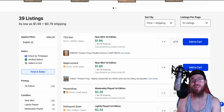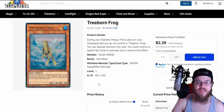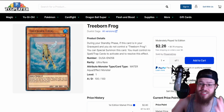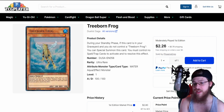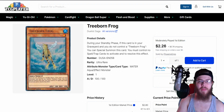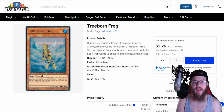I missed most of them. I got Tsukiyomi and Treeborn Frog, and that was really it for the Dusas. And I think this is a really good one. Still an opportune time. Frog is good in basically every format of all time. Treeborn Frog can still potentially see play today. Probably not, I think that's really hopeful. I think the Frog stuff is just swap and Ronin, but still, Treeborn Frog is really good.